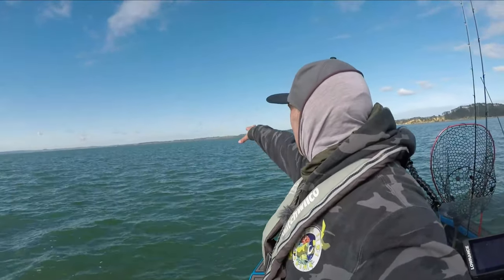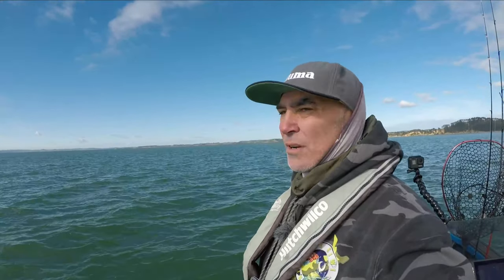Then we've got a couple of banks up the back here we're going to just move in. We're sitting in about 7 meters. We'll move into about 3 or 4 meters, try closer to the bank, see if we can pick up some gurnard.